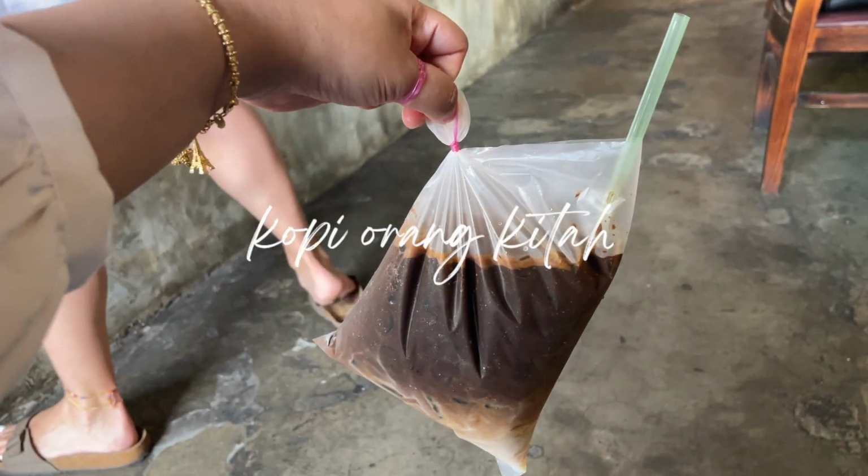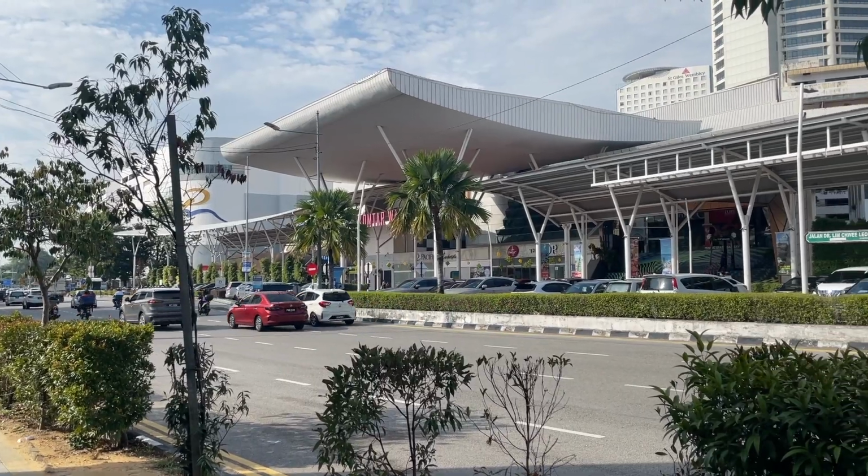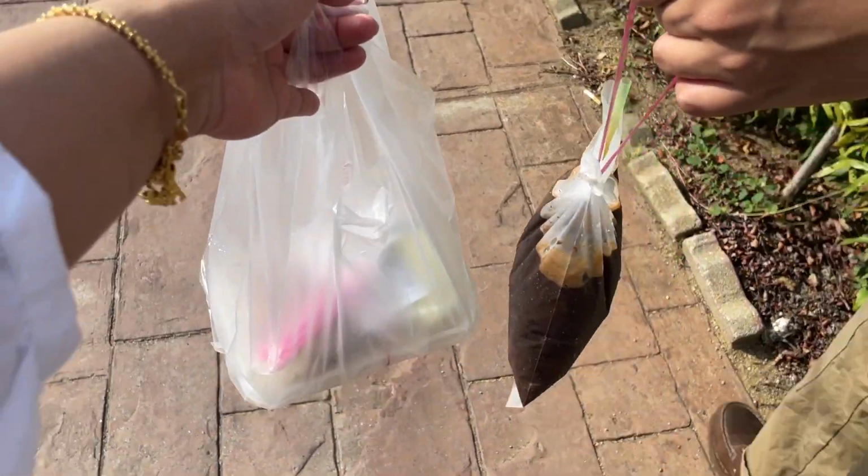According to my husband, the coffee tastes pretty good. It tastes very potent and very different from the over-the-counter coffee that we've tried before.